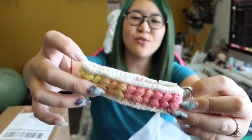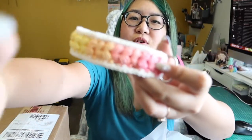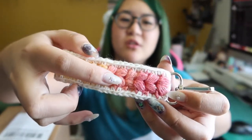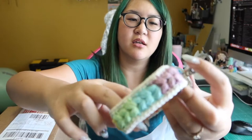Oh, it's even cuter than I thought. It's so cute to see it in person. I don't know if you can see it on camera, but they have a little sparkle in the yarn or in the wool or something like that. Sometimes I don't remember the name in English. But oh, it's so cute, look at that. Aww, it'll be cute on my camera. I can't clip it on my camera because I'm filming right now, obviously.